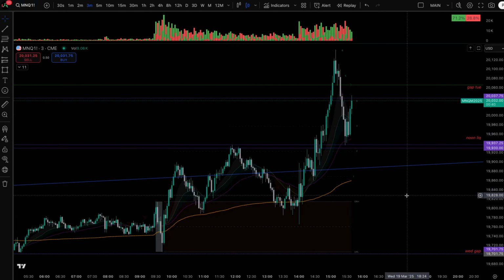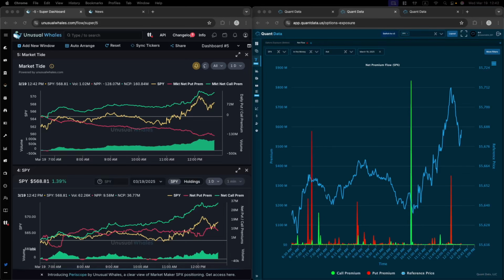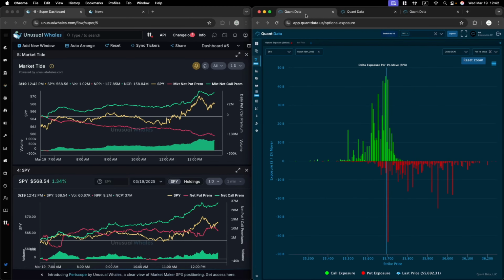But the point for today's discussion is how clear and visible that was on the net flow. So let's move for a second to the net flow. Right. So, all right. You can see here the market tide very bullish. SPY premium very bullish as well, and holdings very bullish as well. The whole day, right? But the market was ranging because we are in a high volatility level. So yes, let's have a look at the right part of the screen.